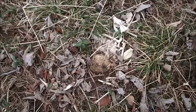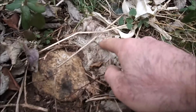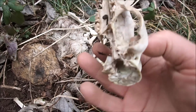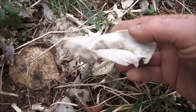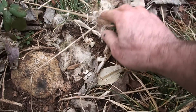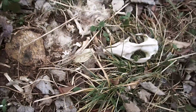I'm easily amused. There's some poor little dead critter. I guess that's a possum. What do you think? It's got like white fur. It looks kind of possumish. Yeah, it's gotta be a possum. Poor little dude. Oh, it's soft. Make some mittens out of that stuff. Oh, let's get back and find some bullets. Enough of this possum fur.